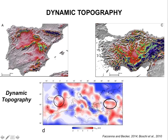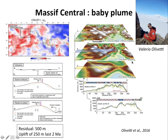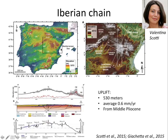in Anatolia, for example, where you have the very large plateau that has been studied, and recent studies show a very recent uplift, and also in areas where tectonics is not active anymore, so the crust is not changing its thickness dramatically, and therefore probably there is a mantle signal. So, for example, this is the study of Valerio Olivetti in the Massif Central, with the Cantal volcano, showing that there is a residual topography. We found a residual topography here of 500 meters, and the work of Valerio finds that in the last 2 million years we have an uplift of 250 meters, giving a rate of what is happening. And this is, of course, related to the fact that under the Massif Central there is a well-known baby plume, also resolved from tomography. But also in other areas, you can find a similar signal.